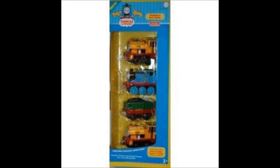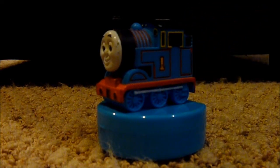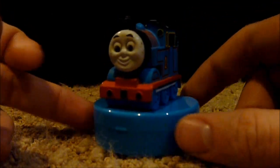After examination, I figured out that this Thomas was from this Tigalon pack, which features a green coal truck along with Bill and Ben. Here's the last Thomas model that I'm showing you now, and it cost me $2.